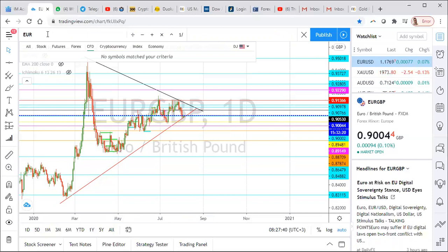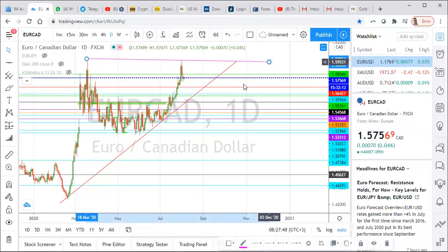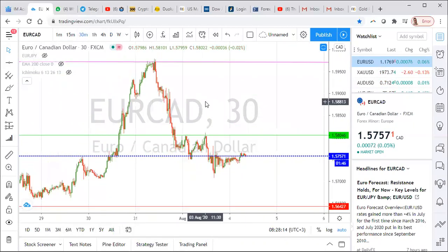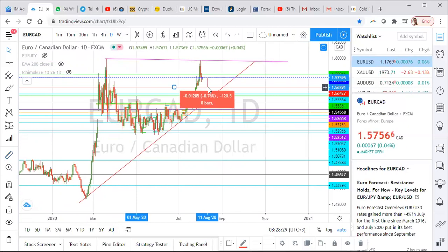There's Euro CAD. Euro CAD and Euro USD are doing the same thing. Rejection, there's some rejection here. It might retest. So I'll look at how it looks. This one I'll probably just go on the lower time frame to see. I feel like we're still on a downtrend on Euro CAD. So I'd probably give it another 120 pips. Probably.